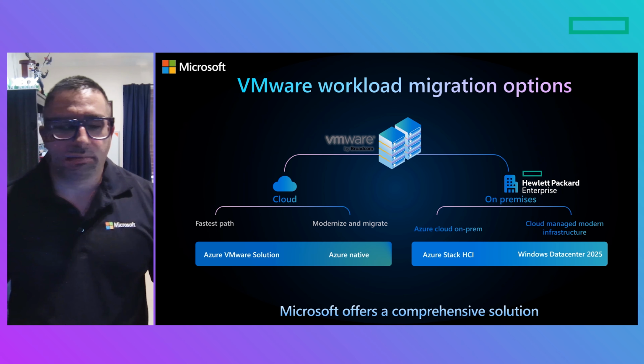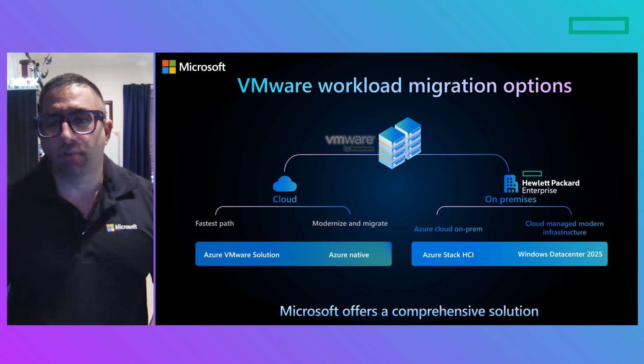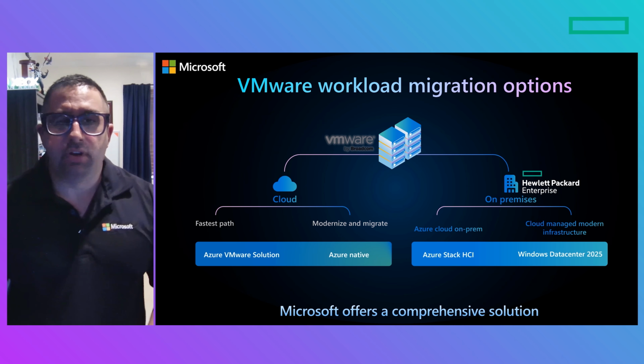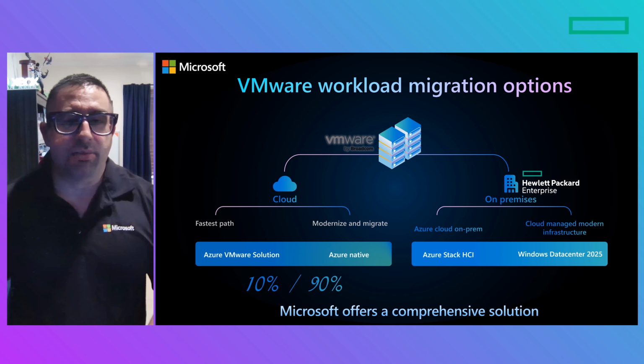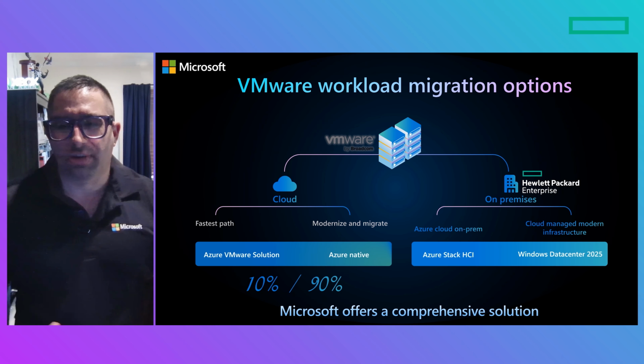If you've got time and it's definitely going to the cloud, that's when you start looking at an Azure native migration, a replatforming, if you will, onto that. Now, to be perfectly honest, with customers that are moving some stuff to the cloud, I'm seeing a 10/90 split. 10% in the Azure VMware Solution because they need it quick, doesn't solve your long-term problem, and 90% in the replatforming aspect of it. But what we're really here to talk about is what's going on-prem.